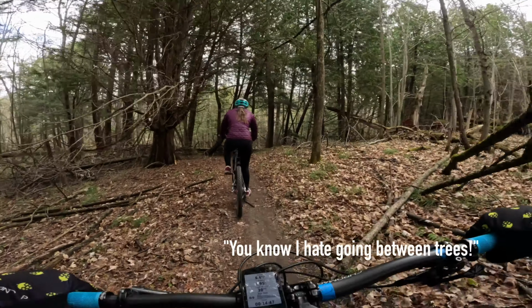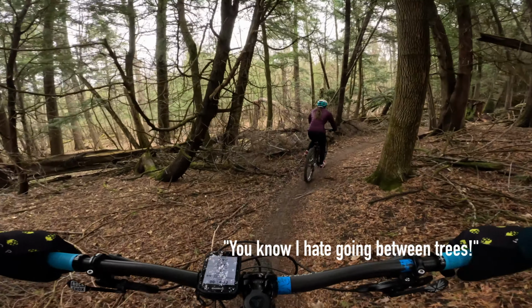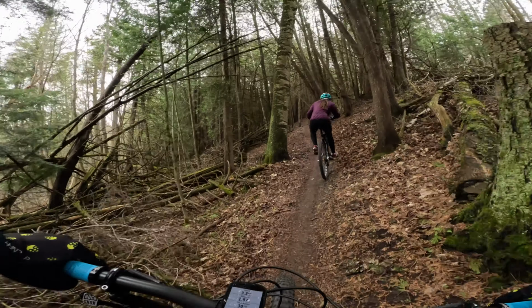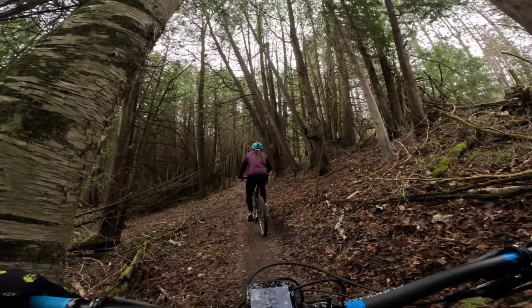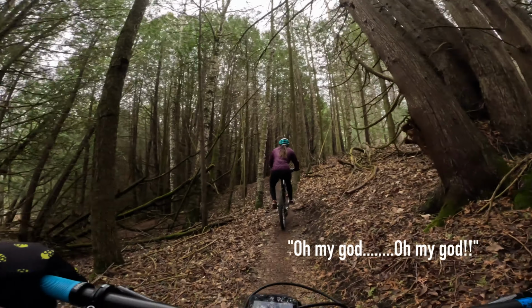You know I hate going between trees. Oh, there's a lot of going between trees in here. But your bars are narrow, you'll be fine. Get in, change gears. Oh my god. Oh my god.